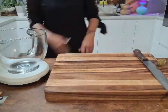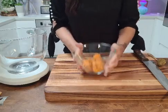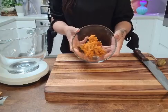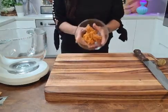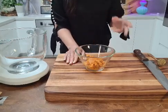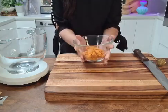Once it comes out of the oven or out of the pot, just literally mash it. I put the flesh into my little blender, no skin, and you just mash it away. What you need for this pudding is 100 grams, so 3.5 ounces, of weighed, cooked, mashed sweet potato.